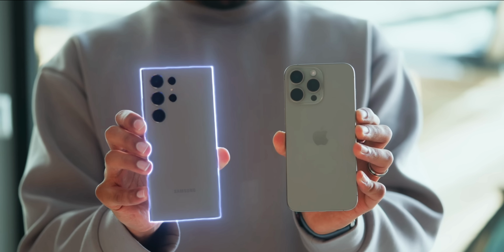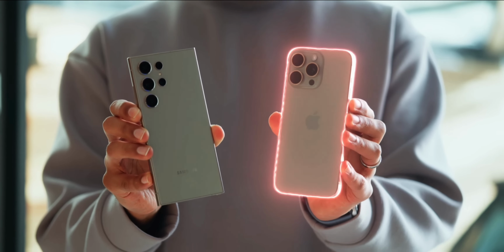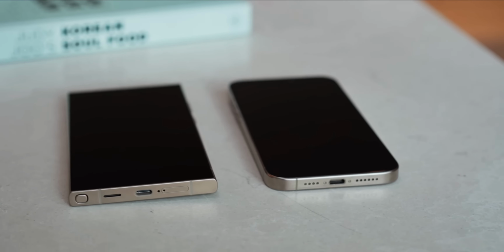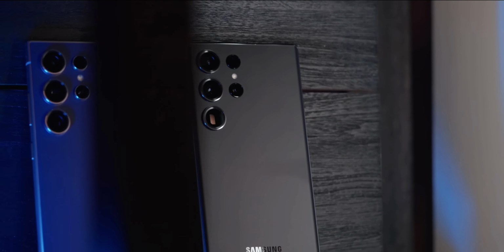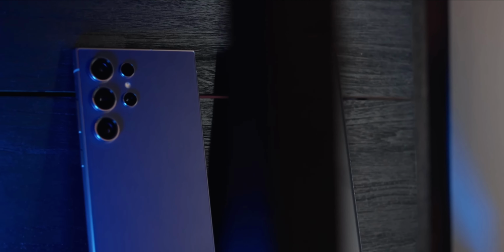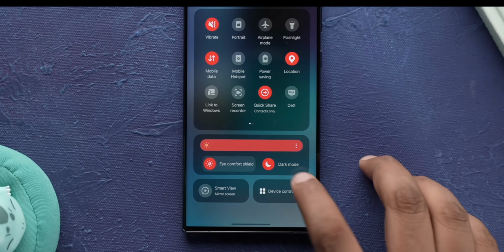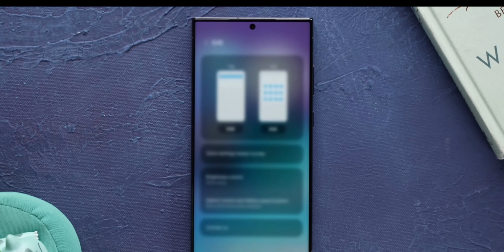In terms of software, the S24 Ultra runs on One UI 6.1, Samsung's take on Android 14. The device promises 7 years of OS upgrades, a significant proposition for long-term users. However, the software experience includes some proprietary apps and features that may not appeal to everyone.